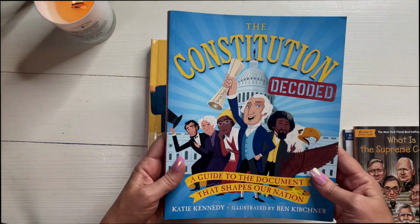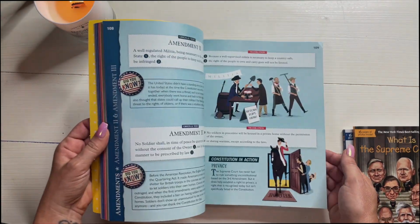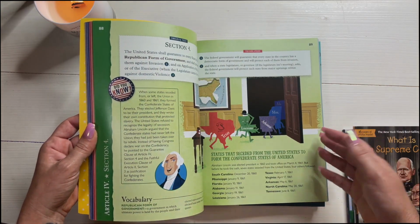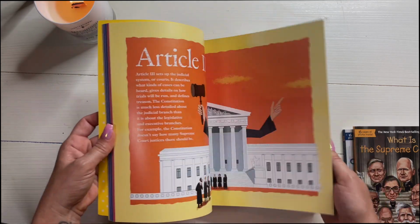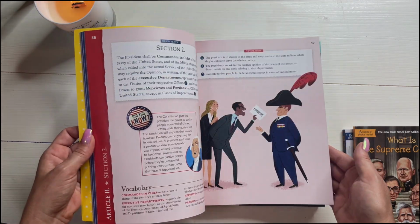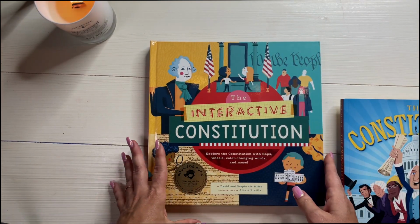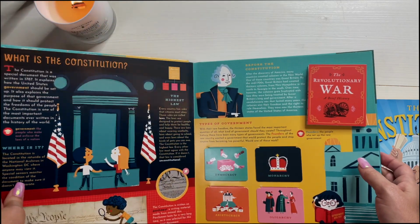Then we have the Constitution Decoded. Lots of interaction here. I would call this definitely a living book. It's lively, it's not dry, it's really engaging, and that's the kind of books that we tend to try to incorporate in our homeschool room. The picture's kind of funny. And the Interactive Constitution. This one's very interactive, and I love this.